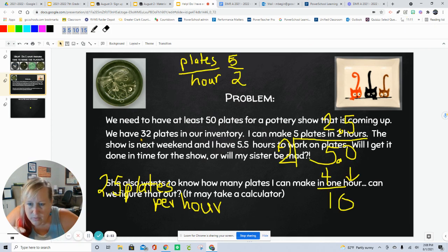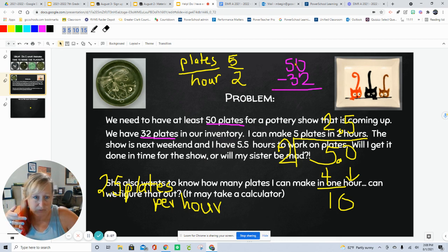Maybe pink. So we have 32 plates in the inventory, but we need 50. So how can I figure out how many plates I need? There's 50 plates, but we have 32. So I'm going to subtract that. I need to find out what the difference is. So 18. Ooh, I need 18 plates. Okay. That's another piece that I have. But I have 5.5 hours to work.